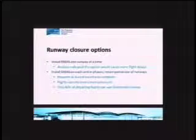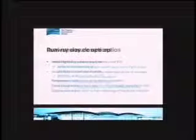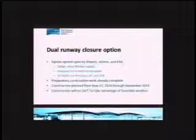So then we looked at the opportunity of maybe shortening the runway and continuing to use a portion of it, but that would take at least 6 months to complete. We'd have flights operating over an active construction site, which we didn't like from a safety perspective, and not all of those flights could use those shortened runways. So the option that was agreed upon was to close both of these runways at the same time, simultaneously.